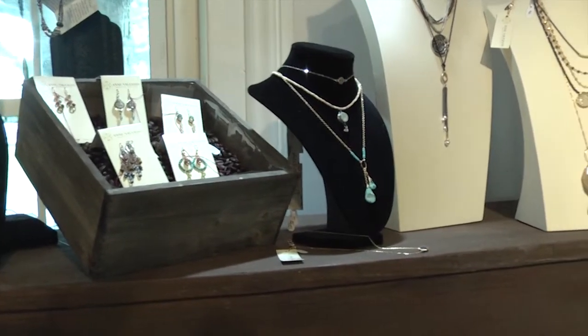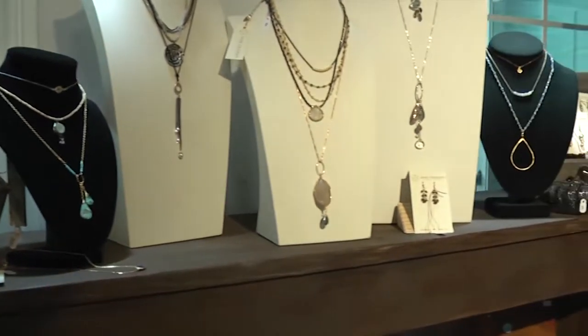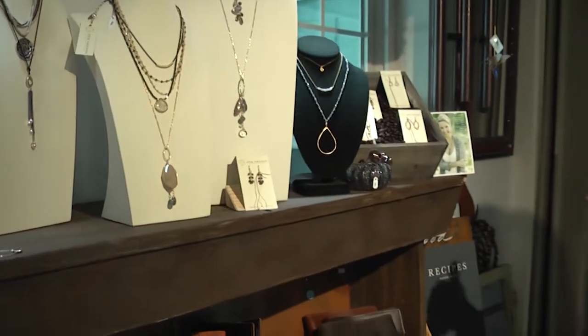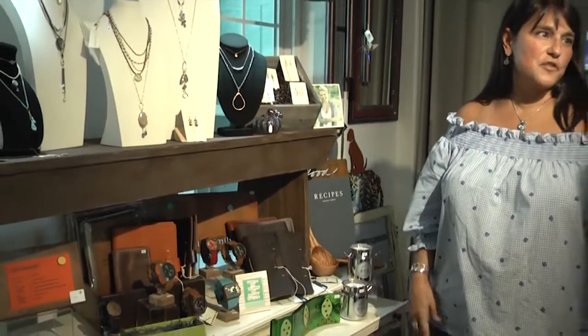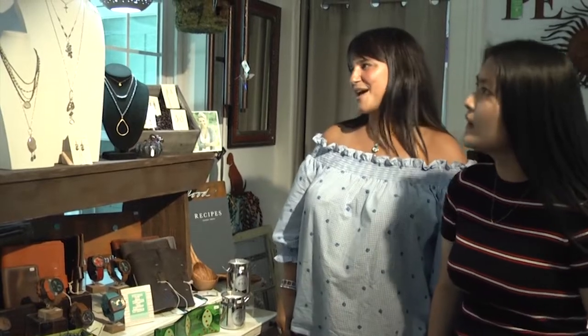These are amazing pieces to layer, which is kind of trendy at the moment. This is quite a popular line with us, also for the price point. Yeah, I love the colors on the necklaces and everything. Yeah, they're really pretty. They're fun to wear too.